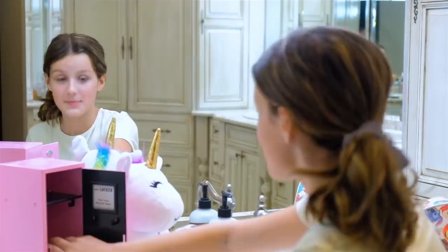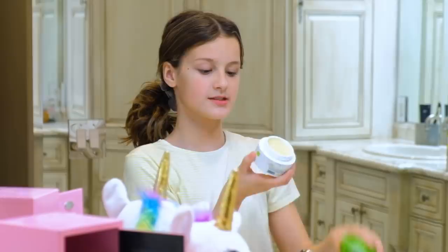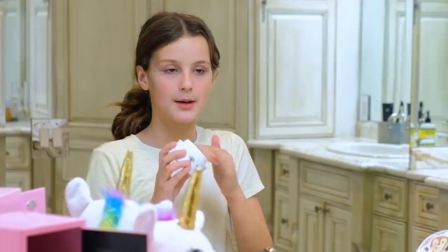So first I take the, I don't know how to pronounce half of these brands. It looks like this, and it's a little CBD healing skin balm. So I put this all over my face, and this is almost like a primer. I use it as a primer slash moisturizer because it works.